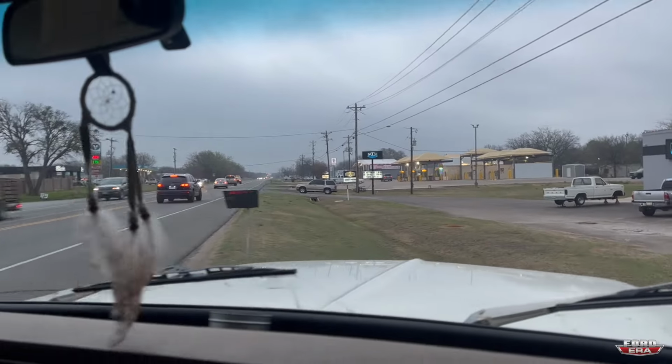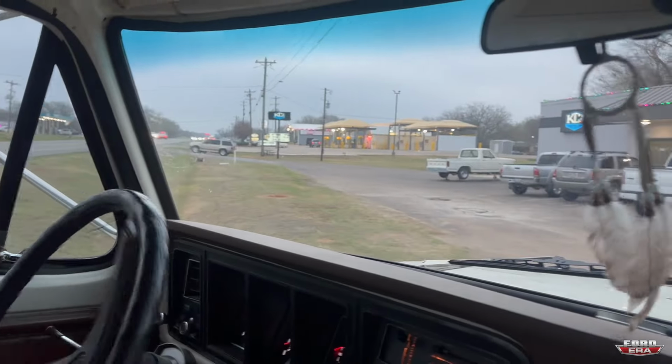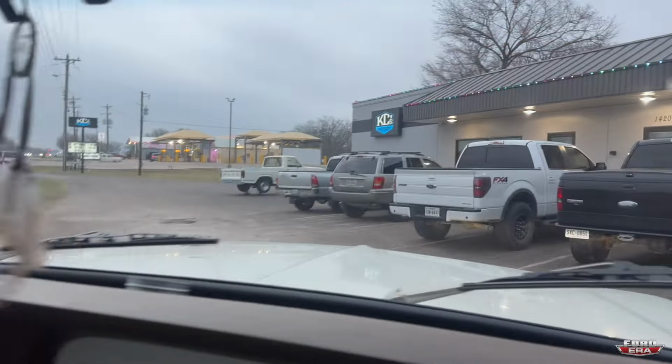Luis brought his truck. Needed to get a picture next to it with Gold Dust. That's funny.